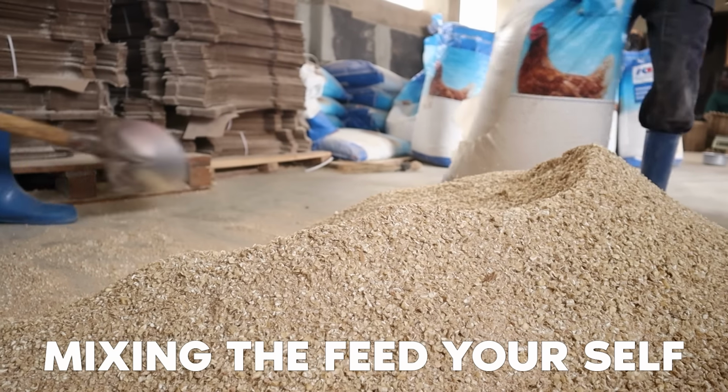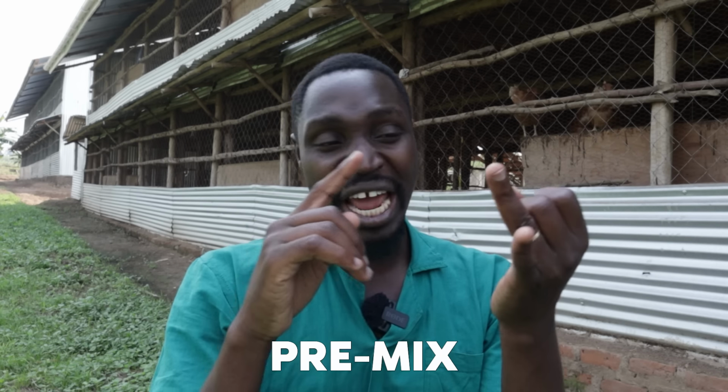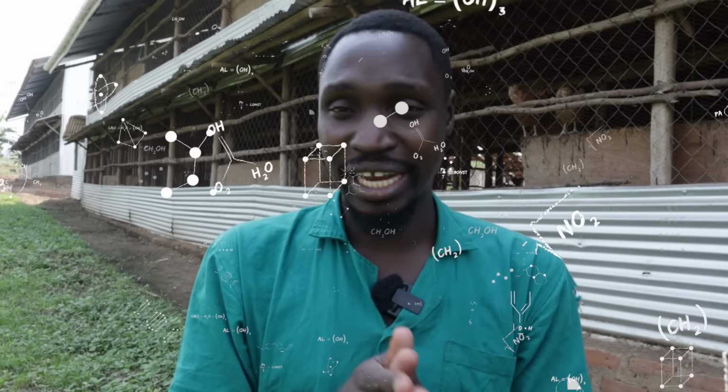For me right here, I'm using a premix. That's what got me to that cost. So I have a premix, and then I add my own soya cake, and then I add my own maize bran and my own broken maize in order to make the feed. The premix usually will have the other micronutrients that are needed for the birds. So those ones I'm not buying personally, but I'm trusting a company which is supplying me the premix to make that feed. It brings it to a really cheap price compared to, for example, using a big concentrate.